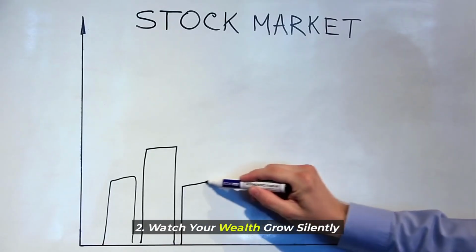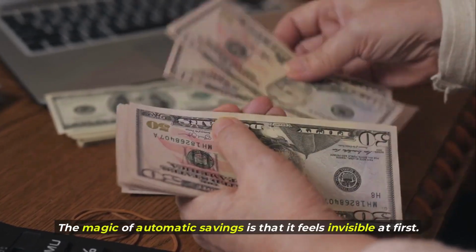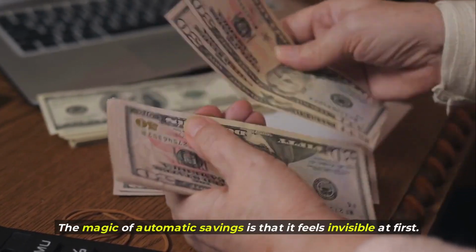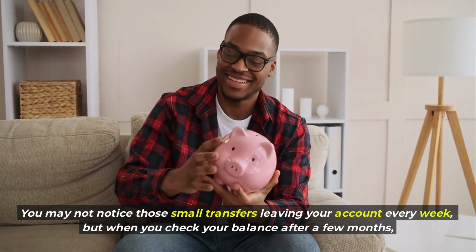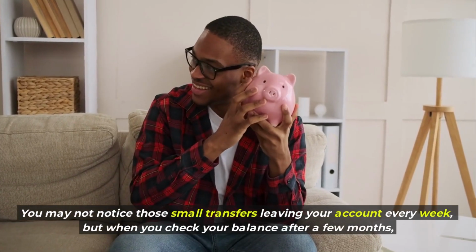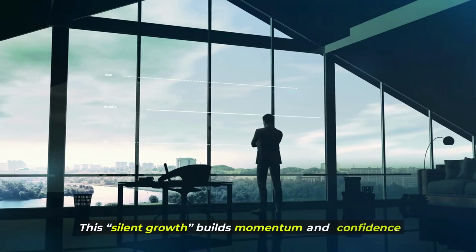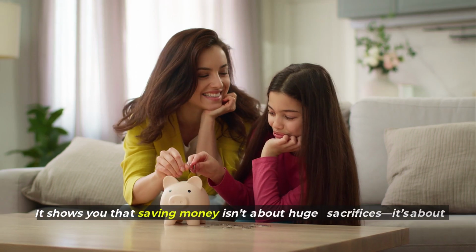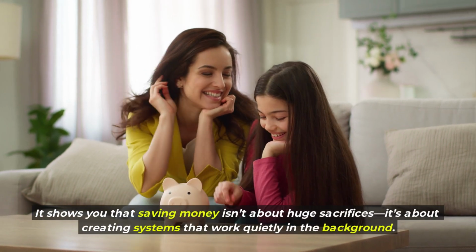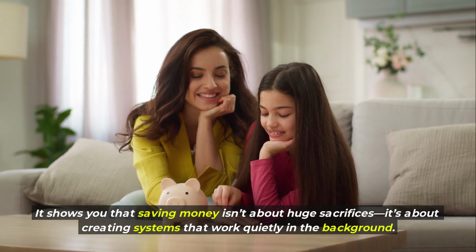Point 2. Watch your wealth grow silently. The magic of automatic savings is that it feels invisible at first. You may not notice those small transfers leaving your account every week, but when you check your balance after a few months, you'll be surprised at how much you've accumulated. This silent growth builds momentum and confidence. It shows you that saving money isn't about huge sacrifices. It's about creating systems that work quietly in the background.